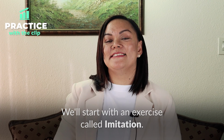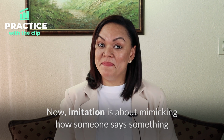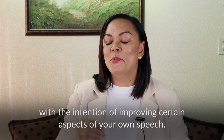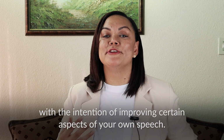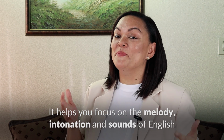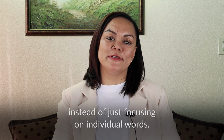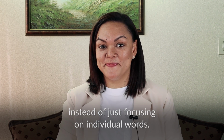We'll start with an exercise called imitation. Now, imitation is about mimicking how someone says something with the intention of improving certain aspects of your own speech. It helps you focus on the melody, intonation, and sounds of English instead of just focusing on individual words. This is how it works.